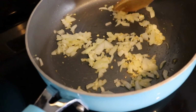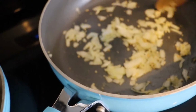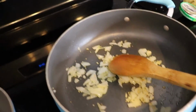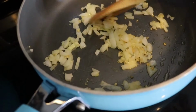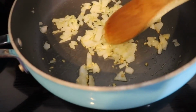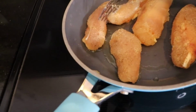So I'm just sauteing my onion and my minced garlic until these are cooked, and then I'm going to start to blend my tomatoes. That way when I'm done with one cup, I'll pour it in. I'll do the next batch, pour it in, so it's all going in at the same time and not just sitting around. So I'm going to go ahead and saute these for a little bit, and then we'll add in the tomatoes. Also need to check on my chicken.